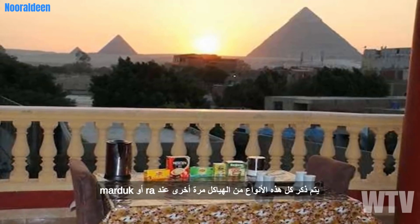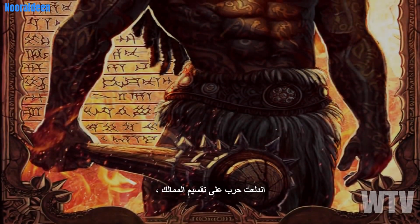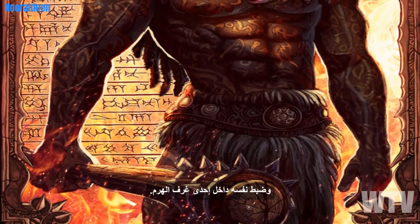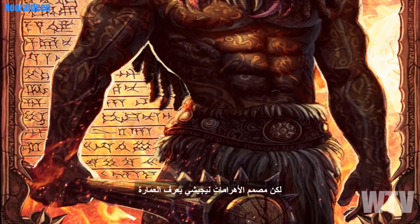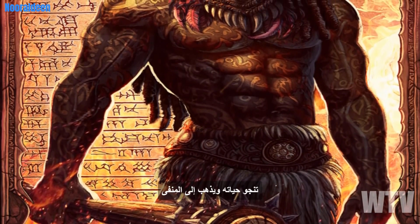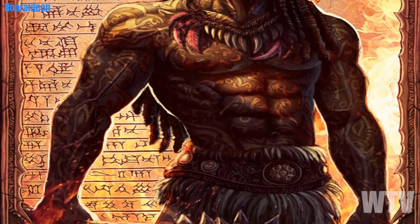All these types of structures are mentioned again when Ra or Marduk come into power after Gilgamesh's death. A war is launched over the division of kingdoms. Marduk, hiding from Inanna, who is Enlil's granddaughter, entombed himself inside one of the pyramid's chambers. But the pyramid's designer Ningishita knows the architecture of the pyramids and reveals where Marduk may be hidden. And they find him, but his life is spared and he goes into exile, after which Enki and Enlil redivide the kingdoms among their other sons.